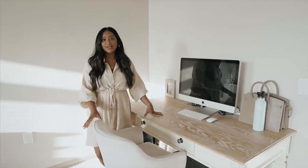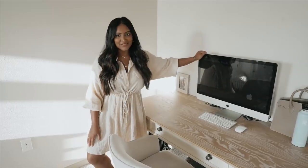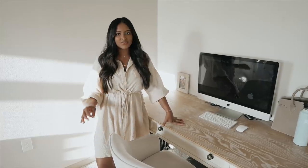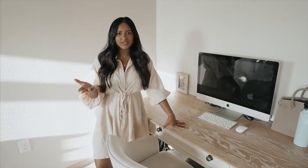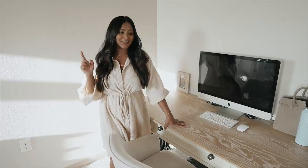I love this chair too. Super comfortable, swivels and everything like that. Here we have my old Mac that I took from my childhood home during college. And it's so slow that I don't really use it as much anymore. But I know Ryan used to use it as a monitor for his work, but now he has this really fancy big one that you'll see soon.